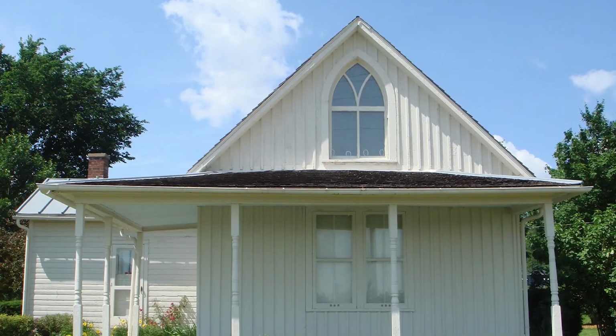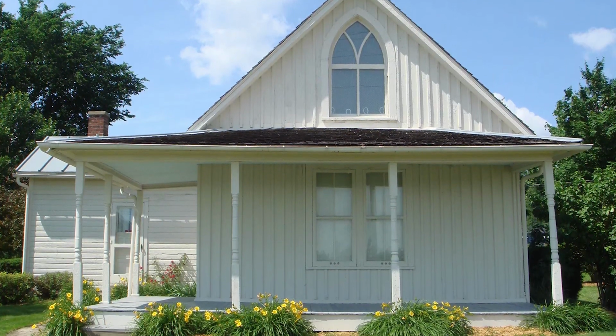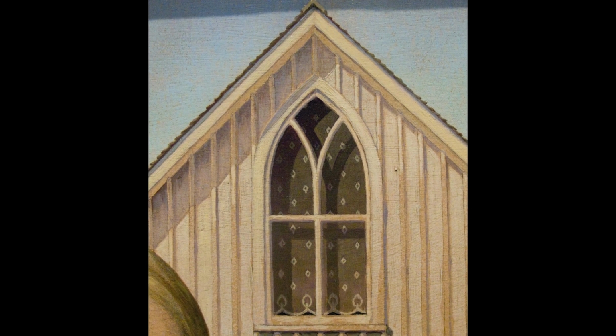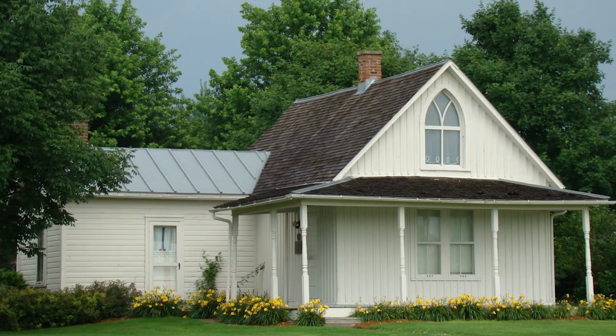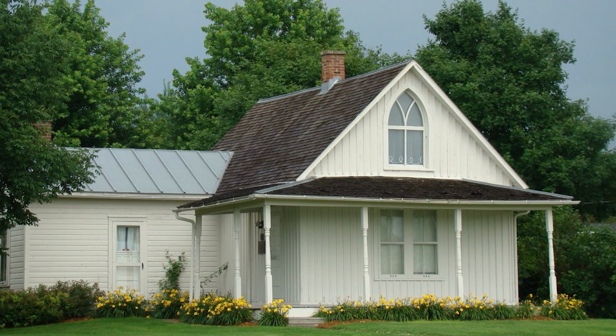Carpenter Gothic or American Gothic is the 1890s architectural style in which the house is built. Look at how the upper window is in the shape of a pointed arch, recalling Gothic architecture of the Middle Ages. Houses in this style became hugely popular during the Depression. You'd think, why is it that I'm going on and on about the house? What's so special? Well, this is where the painting took seed.